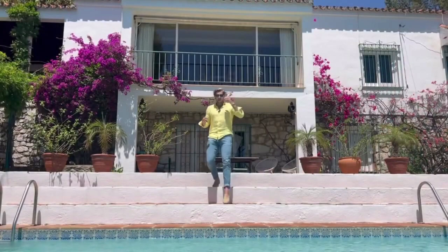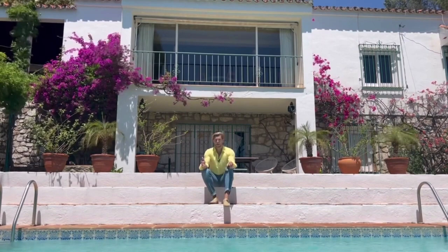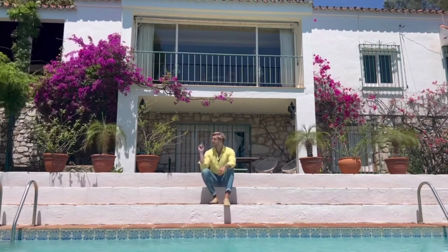All right, so that was it for today. Honestly, I love this villa. Just the location, the serenity, the peace and quiet, the views. For anyone looking for an older villa to renovate or even to invest and sell again, this really is the place to be. Do you want more info?